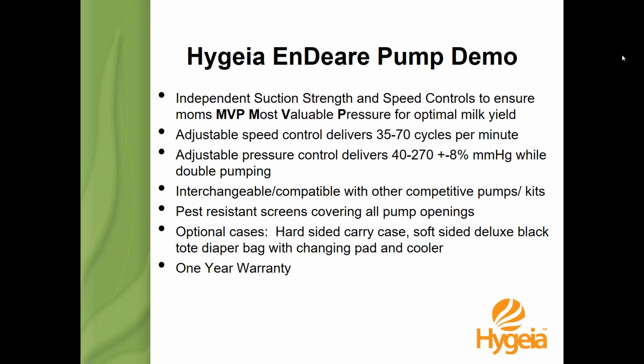is our serial numbers, 7-digit serial numbers right here, which is laser inscribed on the bottom. We've got more ventilation here, kind of the safety coding here, and then just another serial number, same serial number, just in a sticker form on the bottom. Okay. So that is our EnDeare. Pretty similar, right?